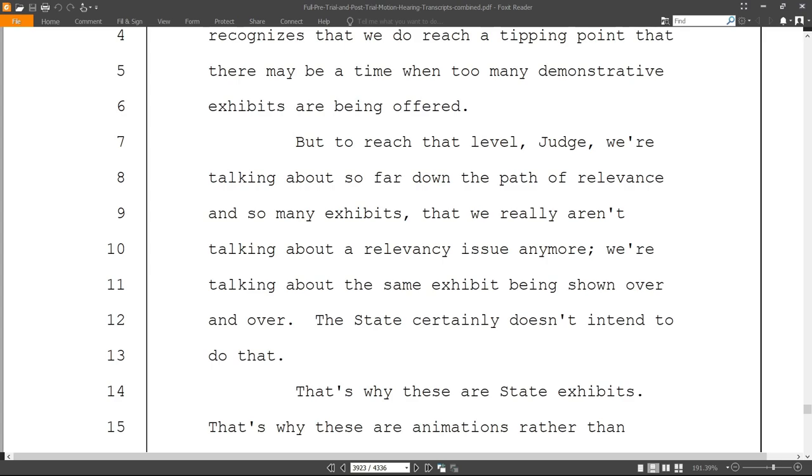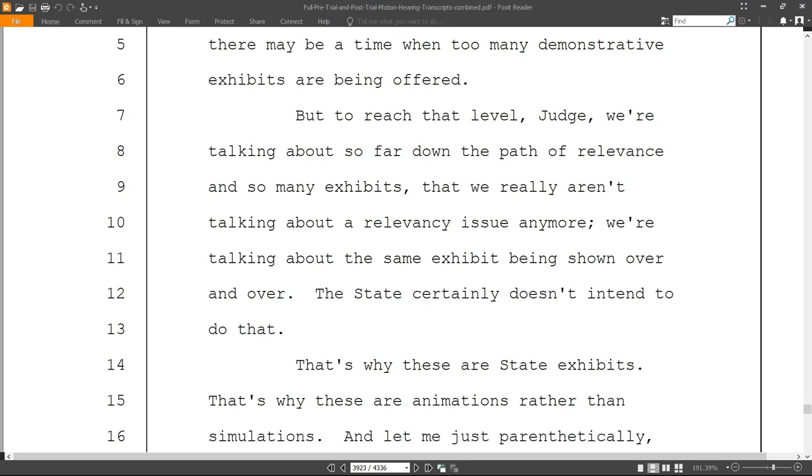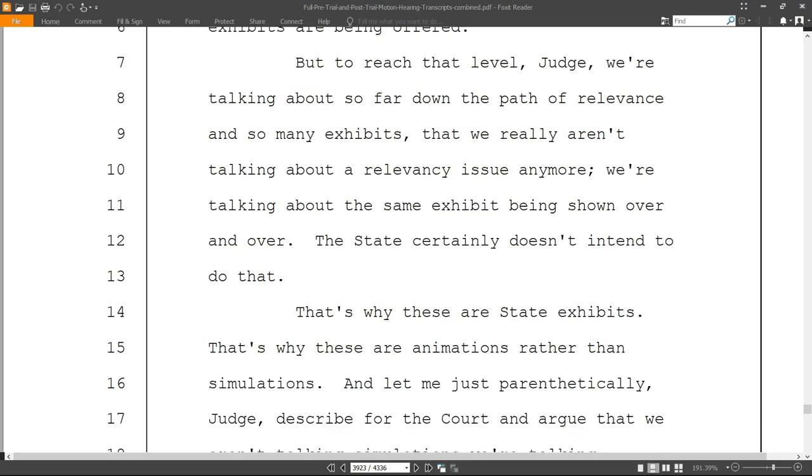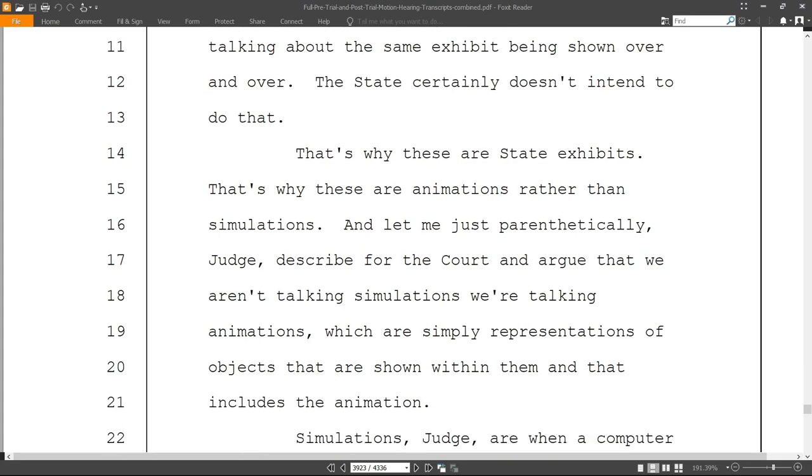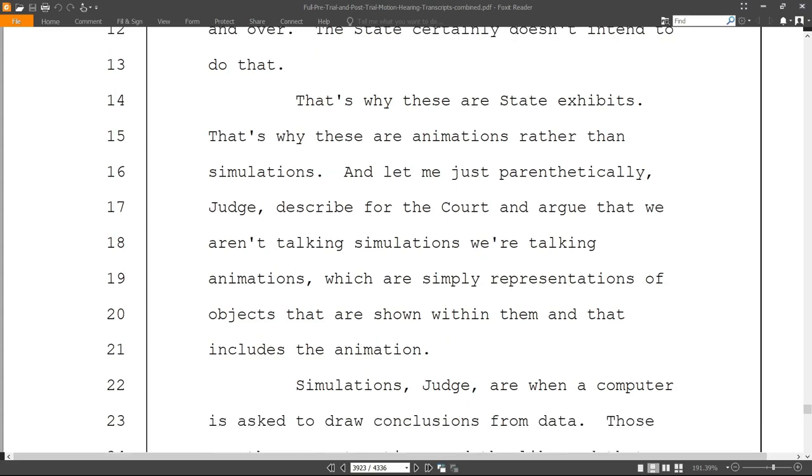But to reach that level, Judge, we're talking about so far down the path of relevance and so many exhibits that we really aren't talking about a relevancy issue anymore. We're talking about the same exhibit being shown over and over. The state certainly doesn't intend to do that. That's why these are state exhibits. That's why these are animations rather than simulations.